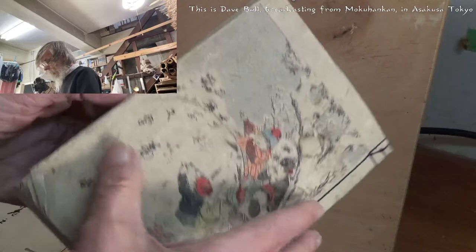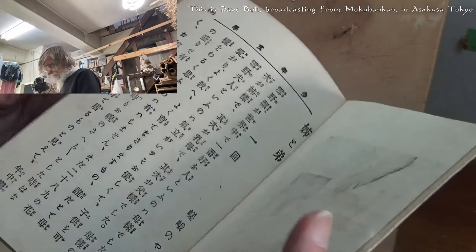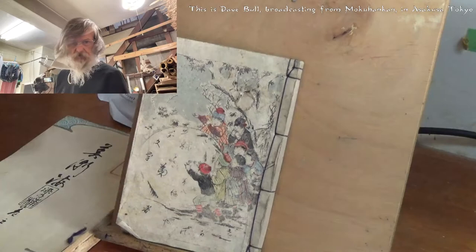The content of the story, I have no idea. It just says sister and brother is the name of the title. It's actually readable with all the help from the furigana. What did it cost? About $10, about 1,000 yen at auction, I guess. I bid on some of these because I want some examples in our collection, but we can't sell stuff like this, so it just goes through.